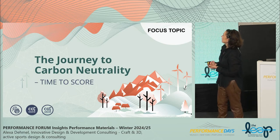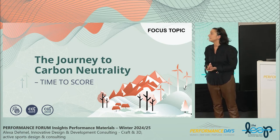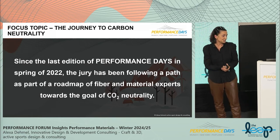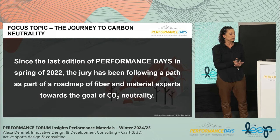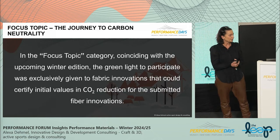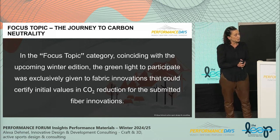Now, talking about the focus topic. Journey to carbon neutrality. Time to score. So, since the last edition of Performance Days in spring of 2022, the jury has been following a path and a part of a roadmap of fiber and material experts towards the goal of CO2 neutrality.